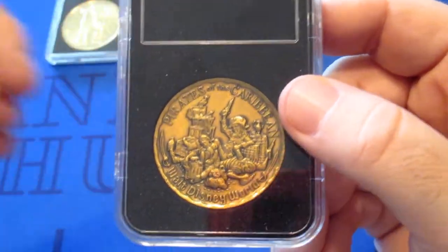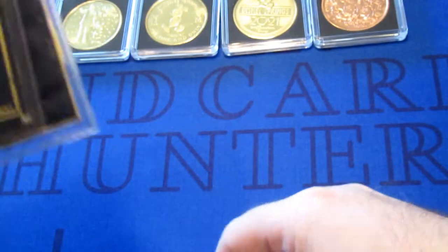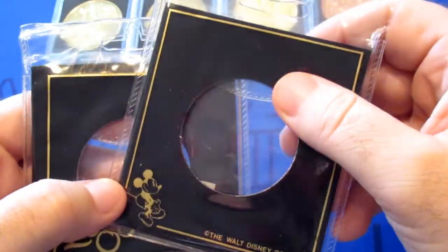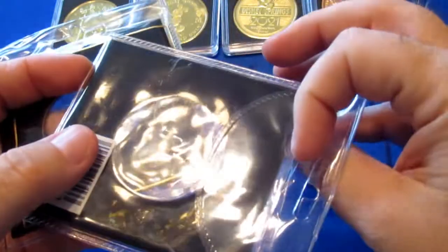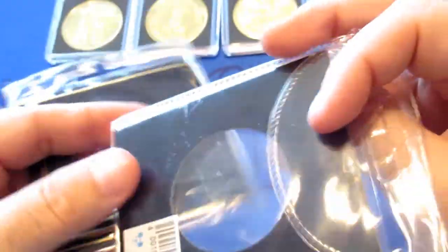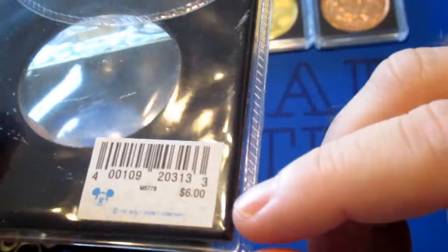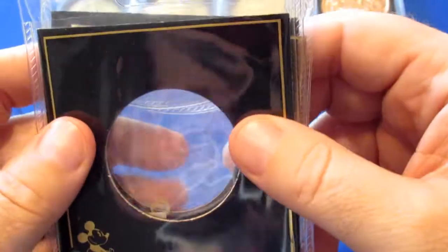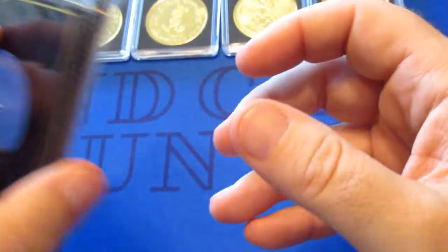It actually did not come in this case. Just to show you an example, these are the cases they came in, these little plastic covers. You can actually see some of them. That's what they sold for back then, $6. You can pick these up on eBay, because they don't sell them at the park anymore, but they're going to set you back maybe $15, $20.